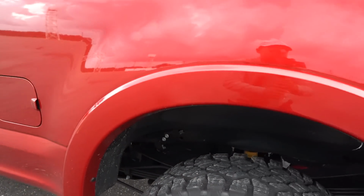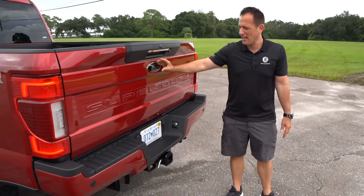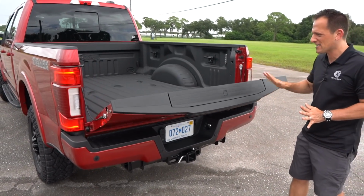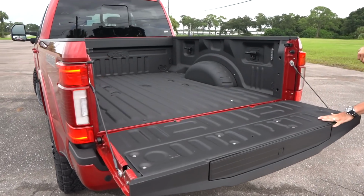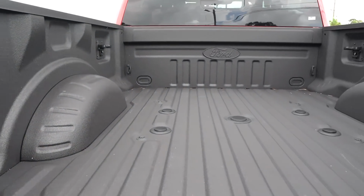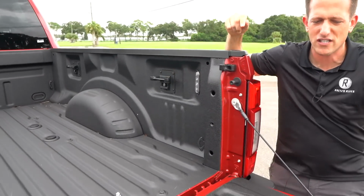And then as we wrap it around out back, I love it. You have that same blacked out Ford badge, the Super Duty name there. And then of course you're gonna get nice soft release, full bed liner, power sliding rear window. On the driver's side, you have all your power hookups, plus you have LED bed lighting, both at the top and in the back. That's a nice touch. Tons of locations to tie things down.